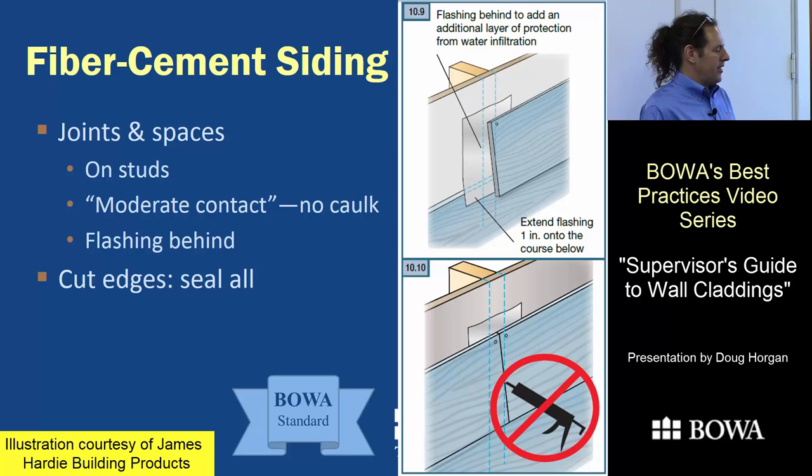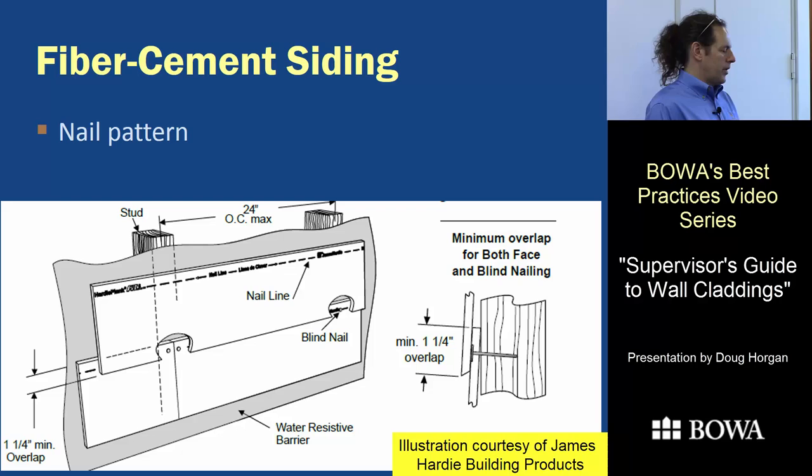And the other thing is we want to seal all the cut edges. So Hardy actually makes a little thing that kind of looks like those old shoe polish dispensers. You know, it's got a foam thing on the top and paint inside. So every time you make a cut, you just run that down the edge. So you want to seal all those cut edges. That's important. And one other important thing with this stuff is where you nail it.